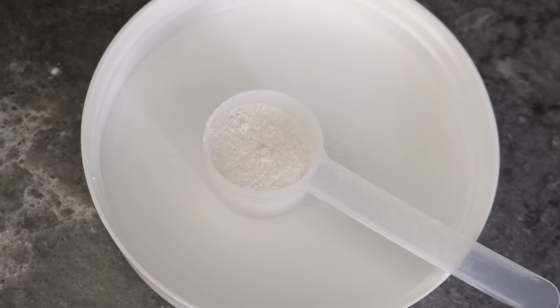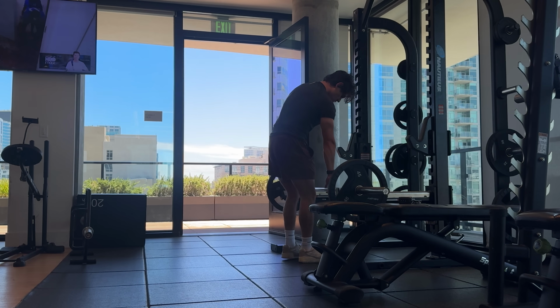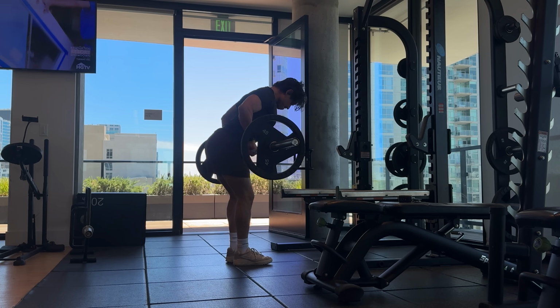All right, the next supplement is pre-workout. The last few months, I was raw dogging my workouts. And as of last week, I finally started using pre-workout, and it has made the biggest difference. Not only does it make my workouts way more enjoyable, but I notice it in my performance as well. I'm stronger, I don't get fatigued as fast, and the pumps lately have been amazing.